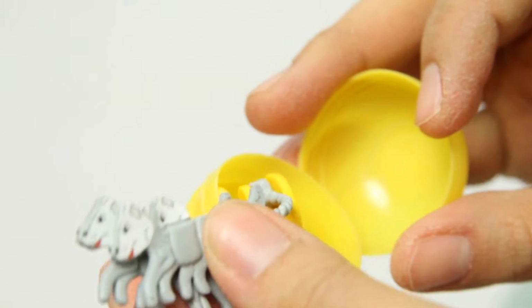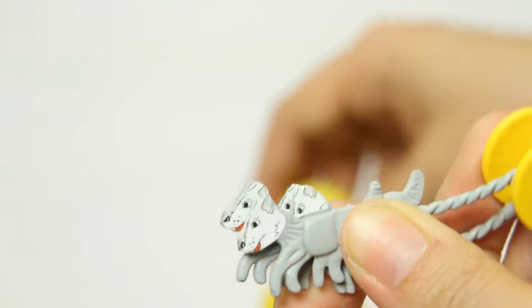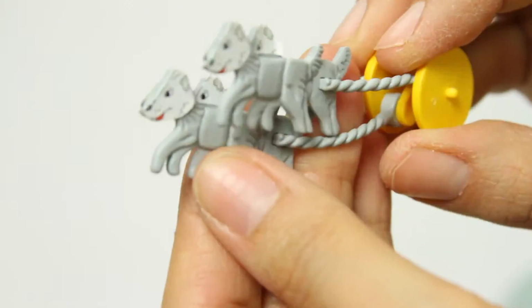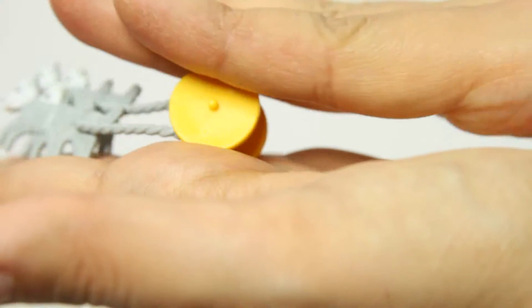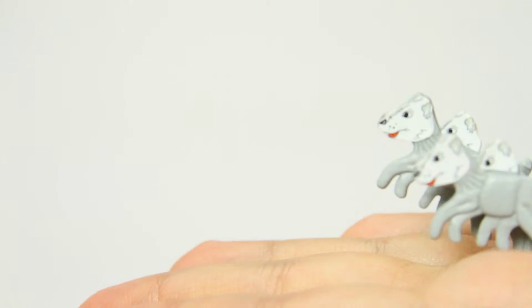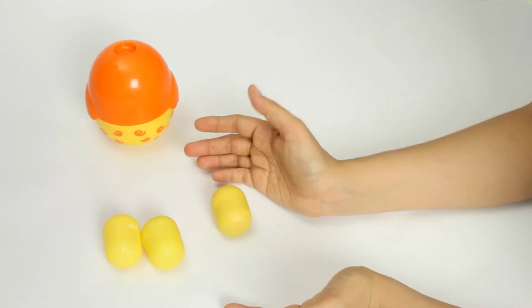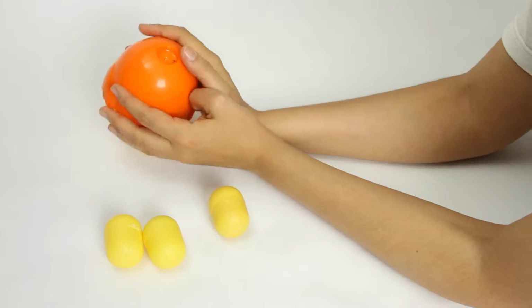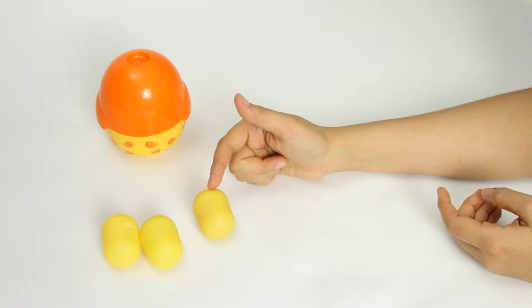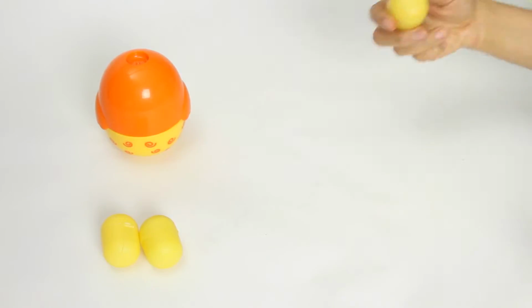And what is this? Wow! Wow. See some dogs? Wow! Oh, wow! Let's go! Which one should I open next? This one or that one? Maybe this big one. What? This one? All right. Ready?